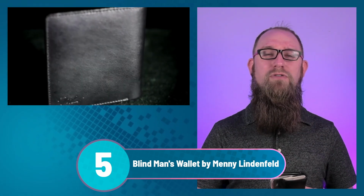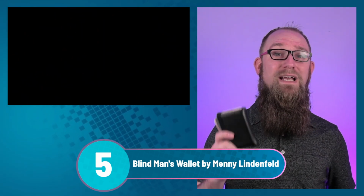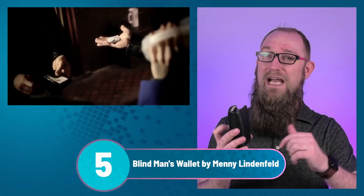You see, mentalists are always looking for really clever ways to gain secret information that is written on billets, and one of the go-to wallets for mentalists around the world is the Blind Man's Wallet by Meni Lindenfeld. You can actually see this one has been through the ringer because this is carried by one of the associates here at Penguin Magic.